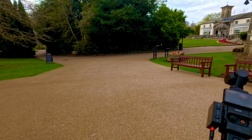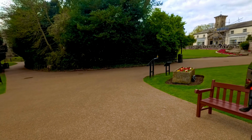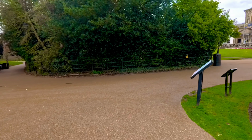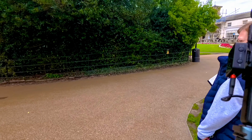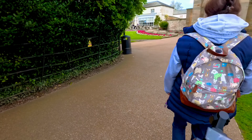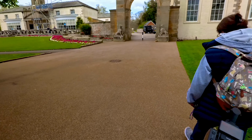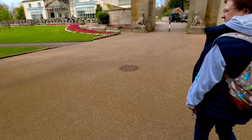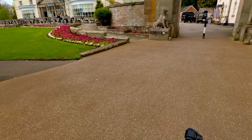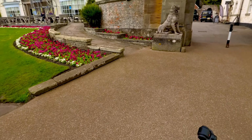Well, I think coffee's calling more. There we are, there's the clock tower. So we're going to have our coffee, so I'm going to shut the camera down and say goodbye from Sewerby Hall. Say goodbye, Sarah. Bye, Sarah. Right, see ya. Bye. There we go. Turn that off.